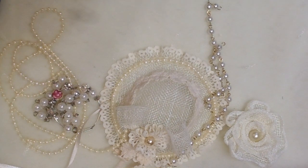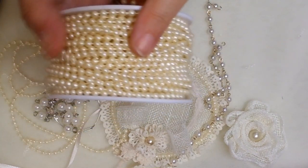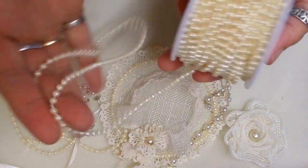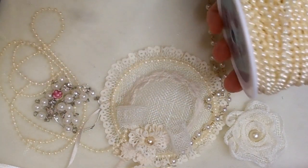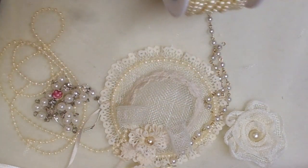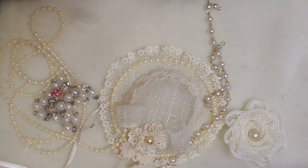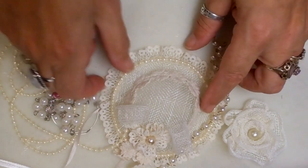And I have a lot of new things that have gone on the website, on the store. I've got this in, which is, I think it's a 3mm, a 4mm cream pearl. It's a wedding one, a bridal one. So I will be putting that on the Etsy. There's lots and lots of things. Now, I need to find where I've put my box. Well, you'll see. Go on the website, go on the Etsy store and have a look. There's just some fantastic things up there now.